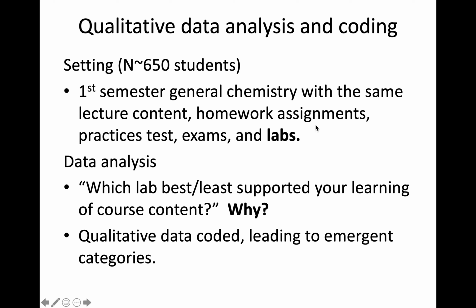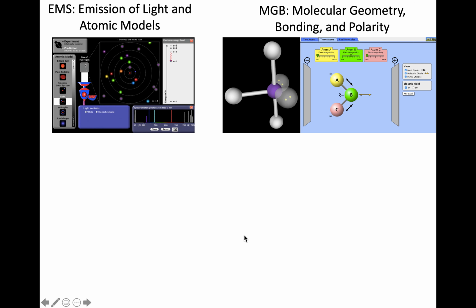Courses were the same, including the labs, and we asked an open-ended question: Which lab best and least supported your learning of course content? And tell me why. This provided a whole bunch of qualitative data that we could then code, and it led to different categories that emerged.